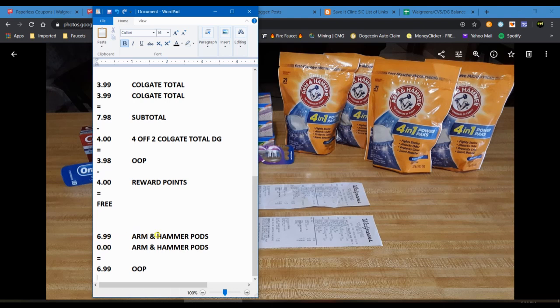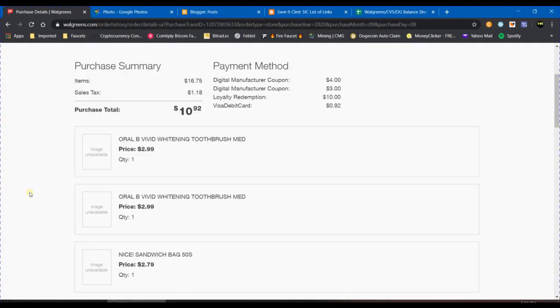You pay $6.99 for the two products, and that's what you would pay out of pocket before tax. Pick up two, you can mix and match. You can get two liquid detergents, or you can do a liquid detergent and the pods, or two pods. However you want to do it, it's just the same price. Buy one get one free. Alright, so now let's go over the receipt from the transactions that I actually did in store.